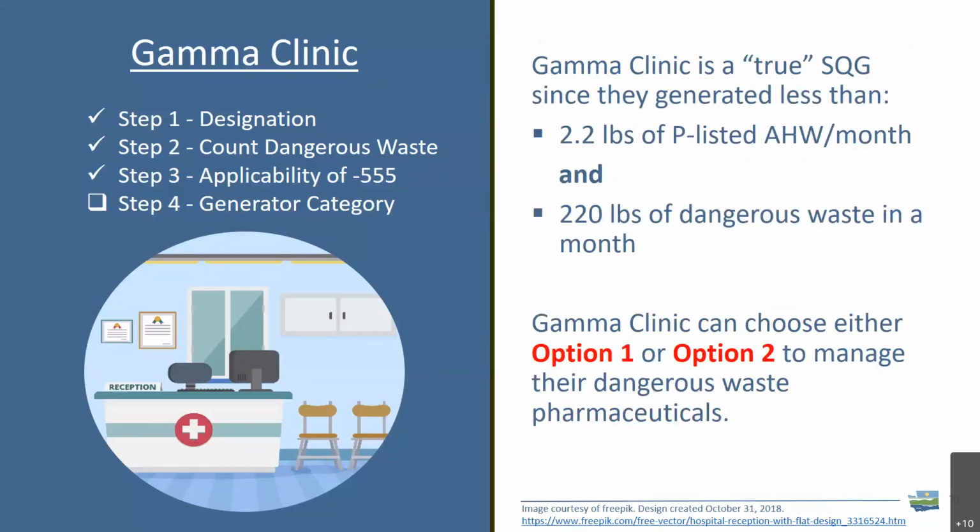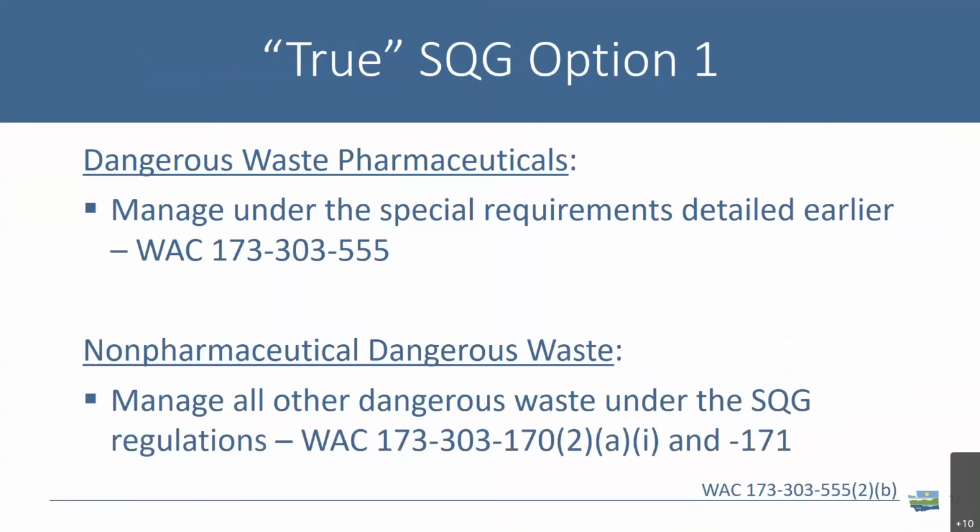Now Gamma Clinic knows they are not required to manage dangerous waste pharmaceuticals under 555. They are a true small quantity generator and have 2 management options. Facilities that are below SQG levels after counting all of their wastes are true SQGs. Gamma Clinic must choose one of the 2 options. So I will present all of the information for the 2 options for true SQGs. Every healthcare facility has different needs. You will have to make the best decision for your healthcare facility.